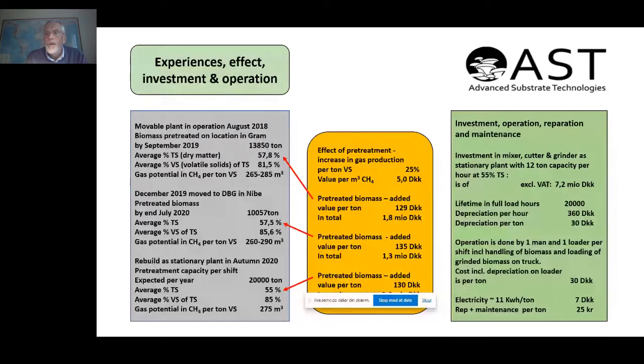How good is the economy in this? Well, the investment for one plant that has 12 ton capacity per hour is the level of 7.2 million DKK. Lifetime in full load hours, 20,000. That gives us a depreciation per ton of 30 DKK. Operation is done by one man and one loader per shift. And that costs around, inclusive depreciation, 30 DKK per ton.